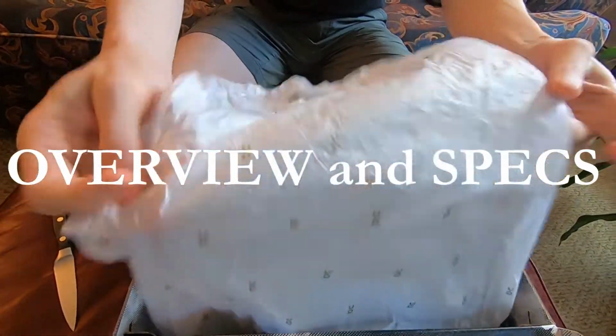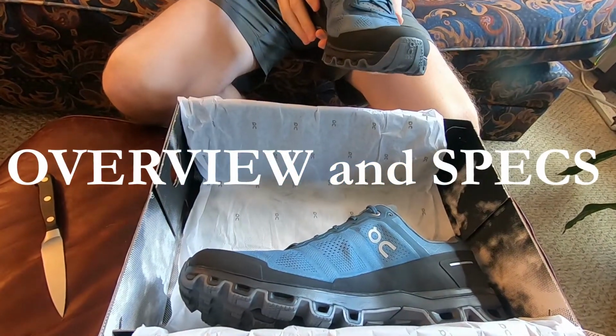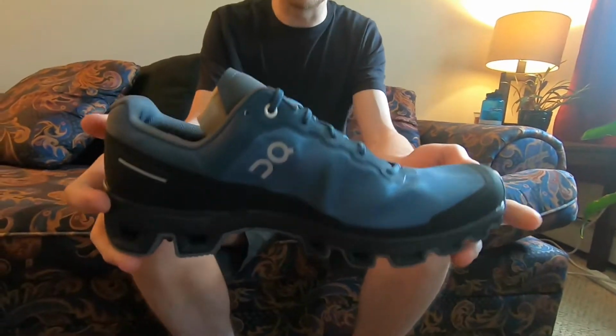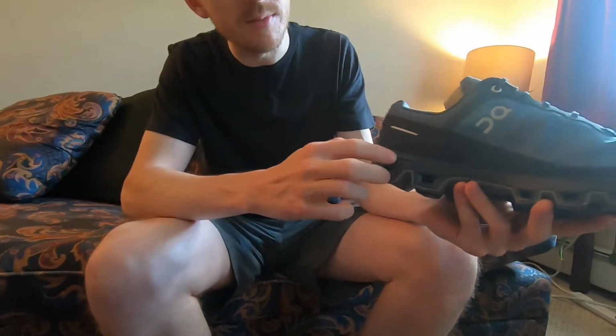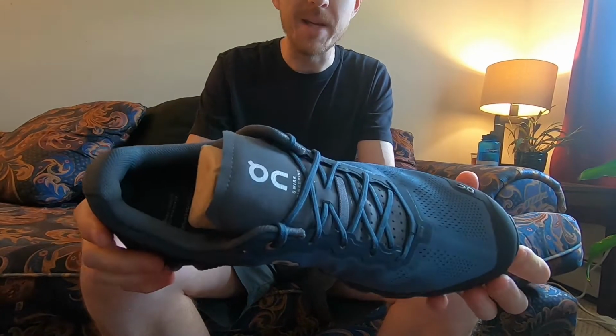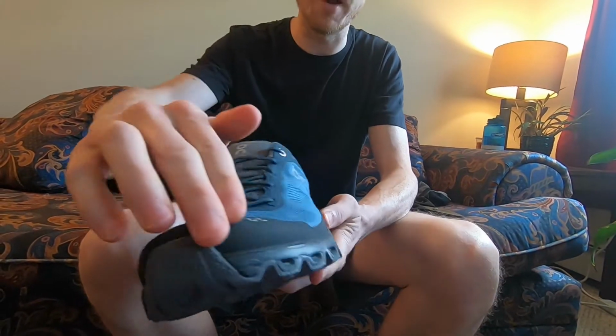So it's one of On's first trail running shoes. They focus mostly on road running shoes. They've made a trail shoe. So this thing weighs about 295 grams. It's got a 6mm heel to toe drop. It's a reasonably normal medium weight running shoe with a fair bit of protection around on all sides.